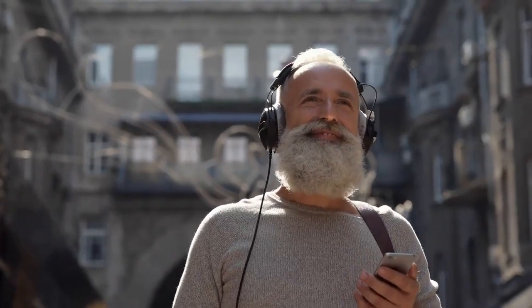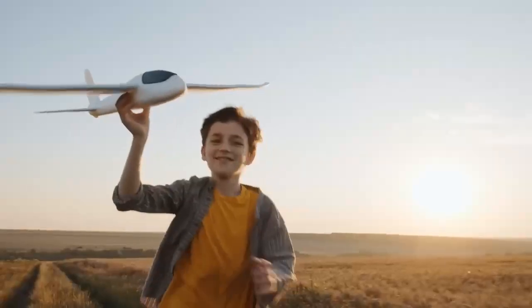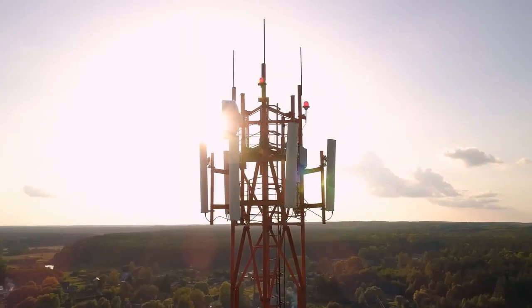Let us take the stress, hassle, and reduce the cost of ownership out of deploying 5G across your network.